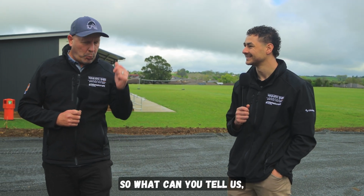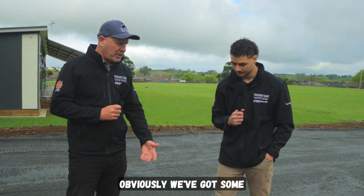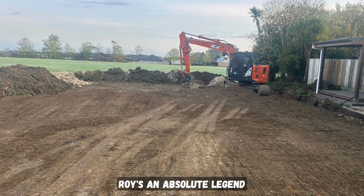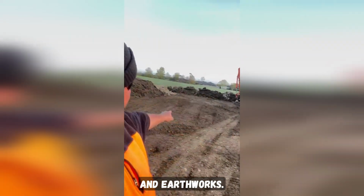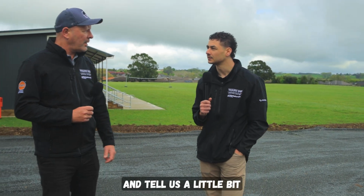Awesome. So what can you tell us, where we're at, what stage in the construction? Obviously we've got some beautiful GAP 7 here. There's been a lot of excavation and earthworks. Shout out to Roy Nielsen, contractor. Roy's an absolute legend on the digger, an artist as it were when it comes to excavation and earthworks. But where are we at? What's the next stage of this construction? And tell us a little bit about this.